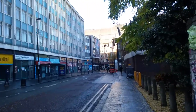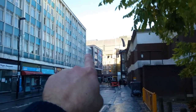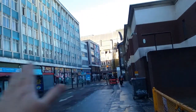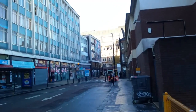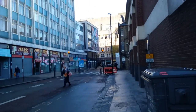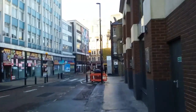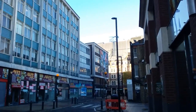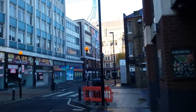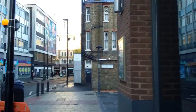Now that section there, with the white cladding on, they're going to demolish that, and that'll be a new walkway into Queen Square. I believe it's Smith's Yard, I think they'll call one of the entrances. I've got all the information and images at the end of the video, so if you go through that and read all through that, because obviously I can't remember everything. Yeah, Thomas Turner Path.